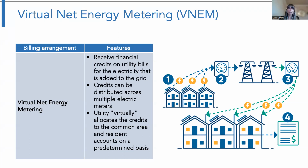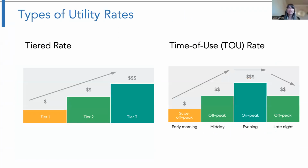Next slide, please. Next, let's take a quick look at the type of utility rates that are commonly found on utility bills. For multifamily residents, utility rates may include tiered rates and time of use rates.